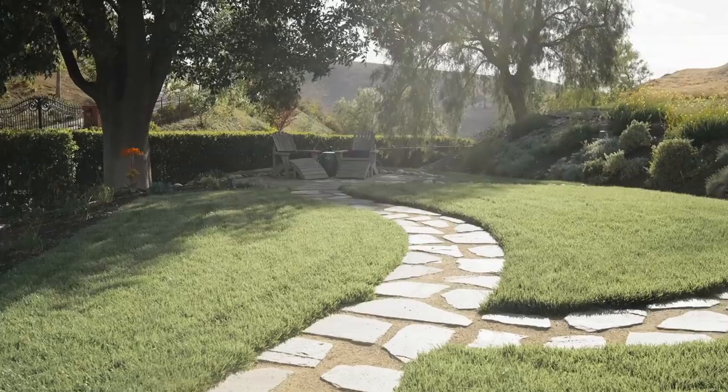This little corner of the property is a little oasis from the house. It is paved with this river rock that is just on its own, and it's perfect for lounging and reading a book under this shaded tree.